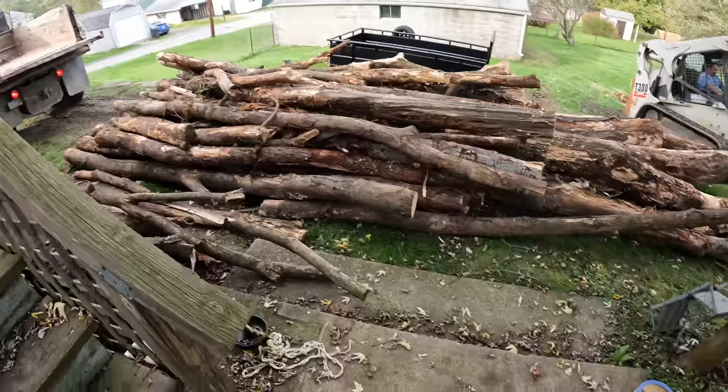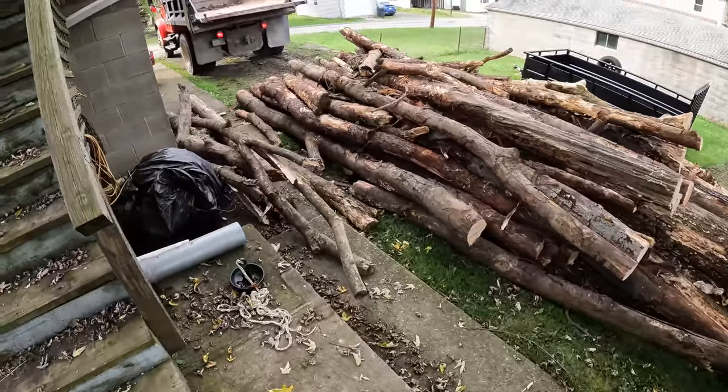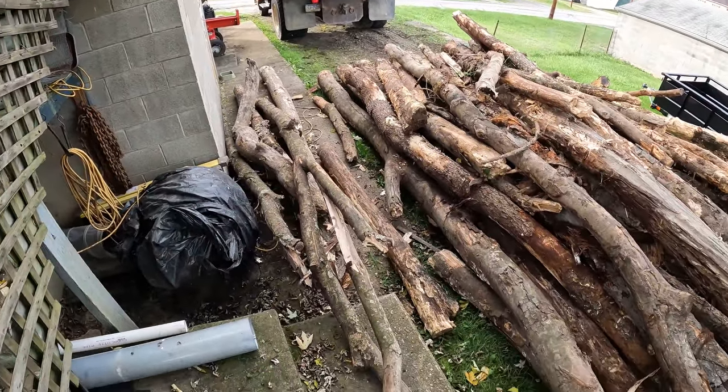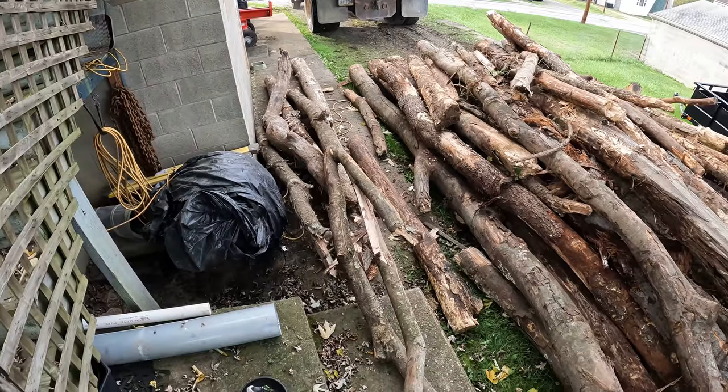Good little jag of wood. I don't know what happened. These couple here just kind of flopped off the side at the last second, but all ended well.